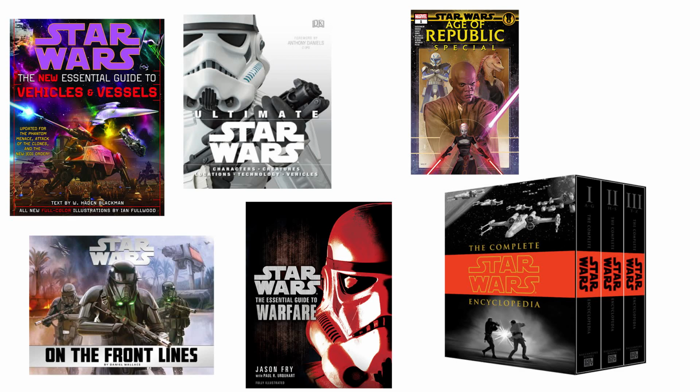Additional information was gained via the Star Wars New Essential Guide to Vehicles and Vessels, On the Frontline, Essential Guide to Warfare, Ultimate Star Wars, and the Complete Encyclopedia. So that's it for the OG-9 Homing Spider Droid.